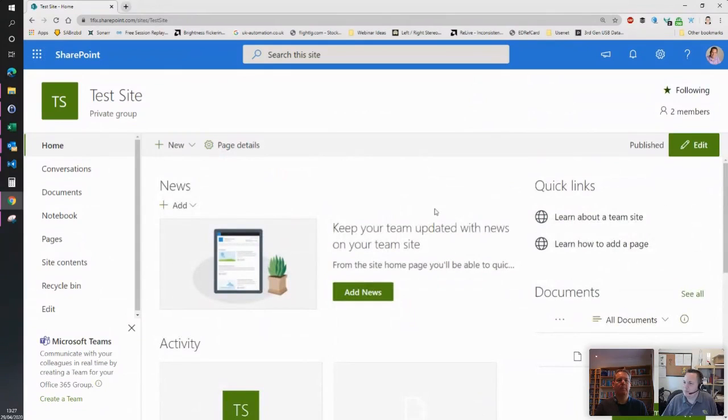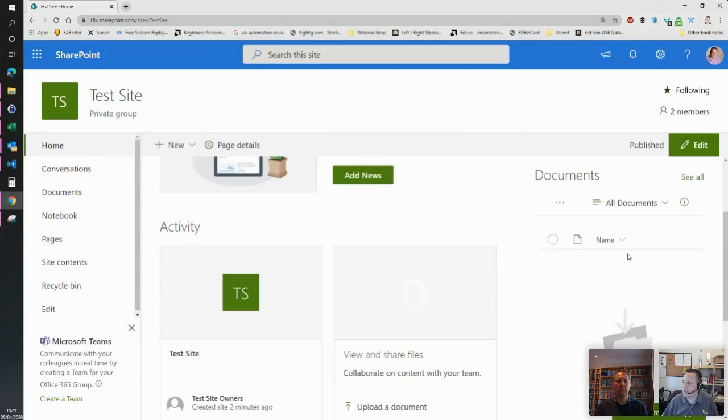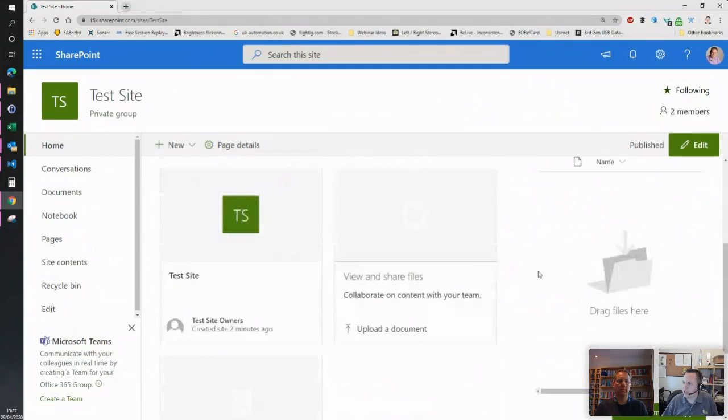So as standard on this particular type of site, it will create for us this news section. And when I was on that first hub page, you'll remember we saw news there. Anything we add as news here will publish back to the news there for people who have rights to see that. It puts in these quick links, which really just tell you how to use SharePoint rather than anything that's going to be useful for your users. It creates your document library, again, with nothing in it at the moment. And you can drag and drop to that.